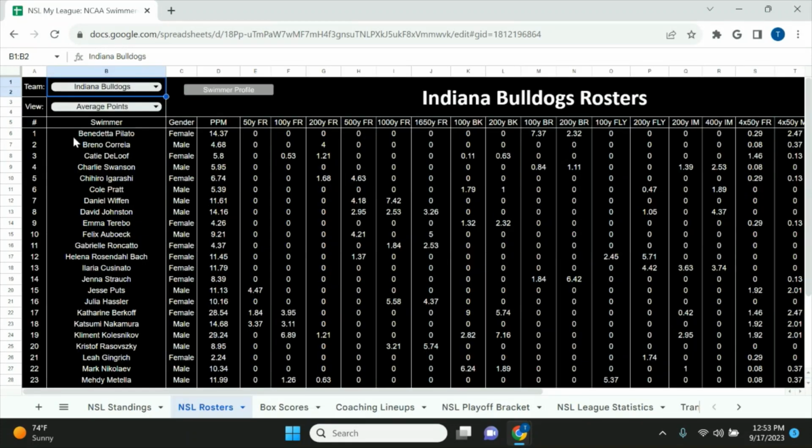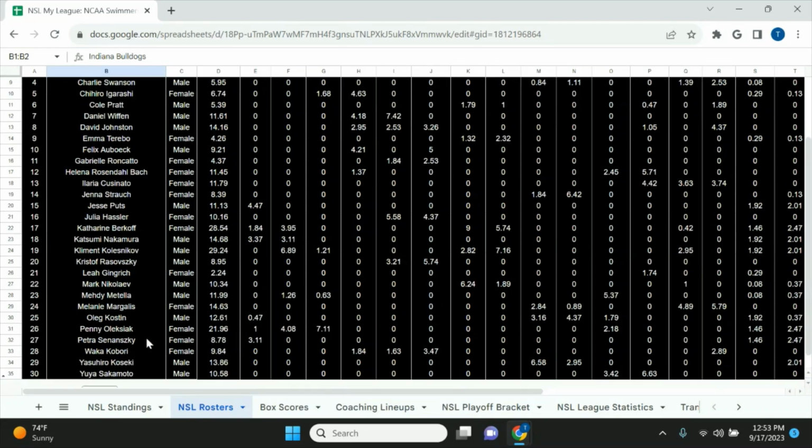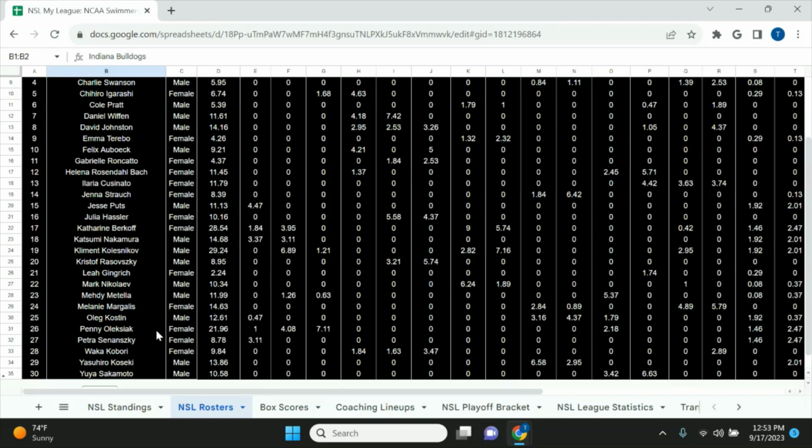They have Pilato. They have Katie DeLuff, who we actually traded to them. Let's see who else they have. Felix Sabach, David Johnson, who we also traded to them. Daniel Whiffen, really solid distance swimmer. And who's their best swimmer on their team? Penny Alexiak, Catherine Burkhoff, the Rookie of the Year on the female side. And honestly, this team doesn't really scare me at all.